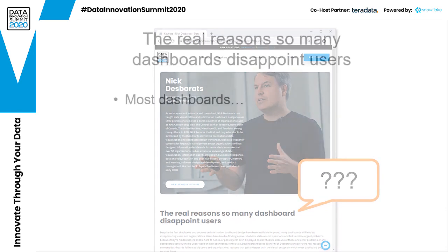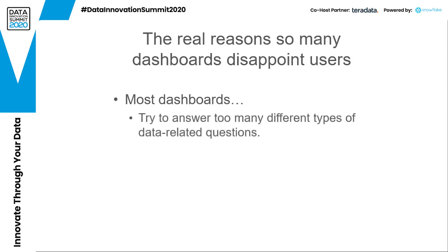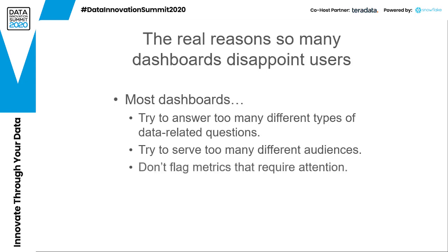But wasn't my talk supposed to be about the real reasons why so many dashboards disappoint users? Yes, it is, so let me recap. As we've seen, there are a variety of reasons why dashboards fail. I've talked about a few of them. Probably the number one reason is that most dashboards try to answer too wide a variety of data-related questions. They also, especially when it comes to monitoring, tend to try to serve too many different audiences. And also when it comes to monitoring, they tend to not flag metrics that require attention, and so we end up with a wall of numbers.